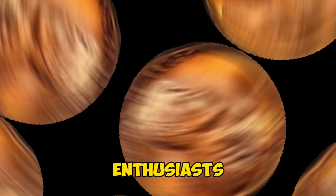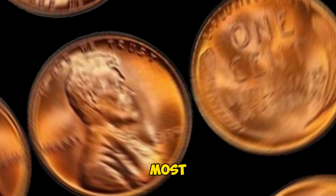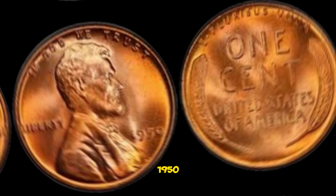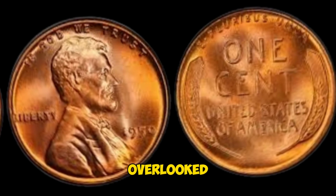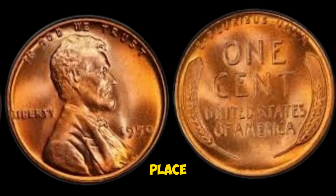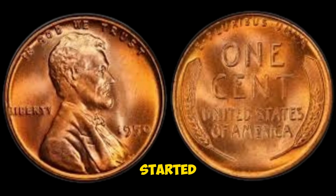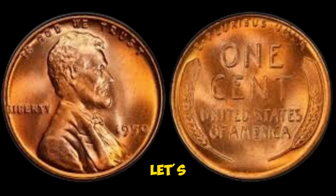Hello, coin enthusiasts, where we dive deep into the fascinating world of numismatics. Today, we're going to explore one of the most intriguing and valuable coins from the mid-20th century, the 1950 Wheat Lincoln penny. This coin, often overlooked, holds a significant place in the world of rare coins. So let's get started.